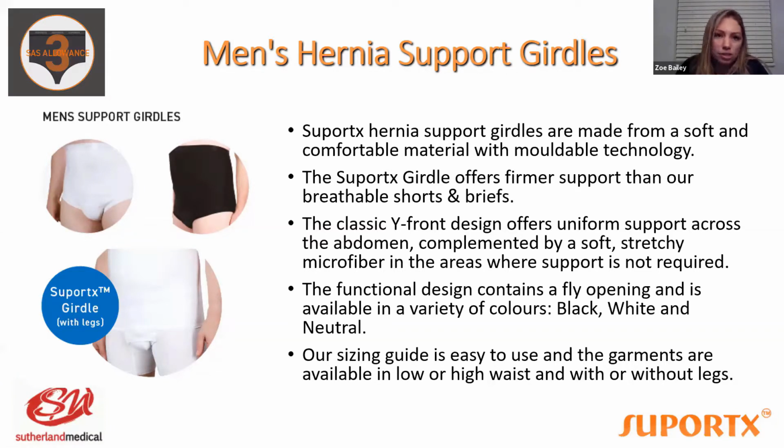They also have a fly just to make it convenient for them, so that if they need one, there will be one there. They're available in black, white and a neutral colour, 2 different height options dependent on where their stoma has been placed, and they come in a brief or a boxer short style depending on user preference.